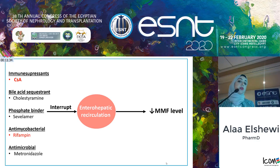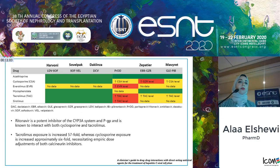These drugs will interrupt enterohepatic recirculation, which contributes to 40% of the area under the curve of MMF absorption and will lead to decreased MMF level. So we try to avoid this combination, especially rifampin. And also cyclosporine will lower the level of MMF. Since we don't have MMF therapeutic drug monitoring except in certain centers in Egypt, we try to closely monitor the patient for adverse events.